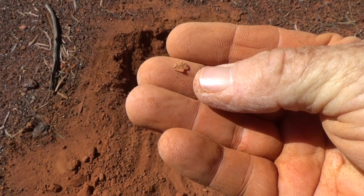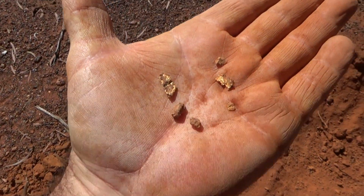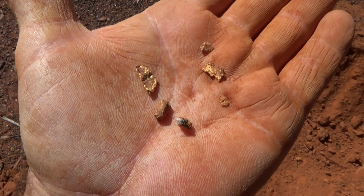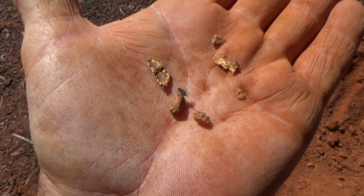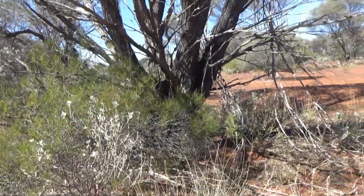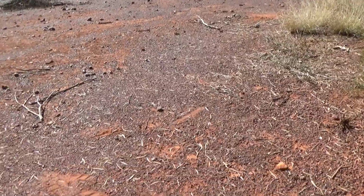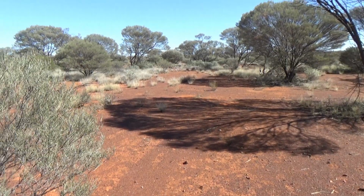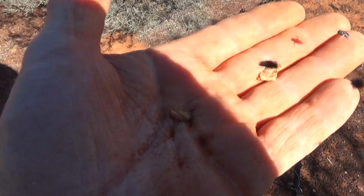New coil's working like a beauty. Only little, but they do start to add up. And that's not bad now. We've only been here about an hour in this area. Only just worked a quarter of a tennis court, and I haven't really done around this tree properly yet because there's branches hanging down that I've got to tidy up. So a couple of pieces just over there, which is these 2 bits.